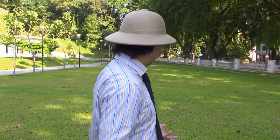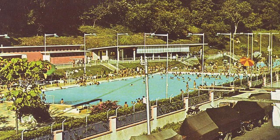I know it's just a grass patch right now, but some of you viewers and people will remember back in the 80s, it used to be River Valley Swimming Pool, and of course water. 700 years before that, this was the so-called Forbidden Spring. The ancient royalty and princesses used to bathe in this pool of water.